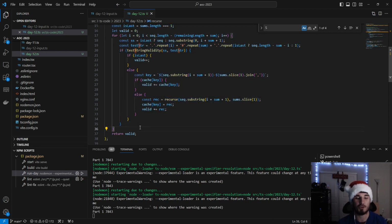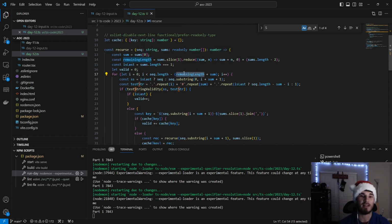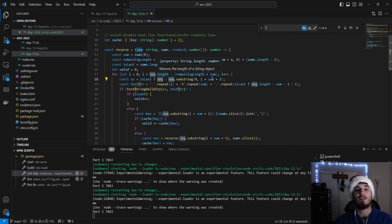This for loop here is just in control of taking our current grouping and moving it through the sequence to hit all of the different locations it can possibly be. Again, using remaining as the end stop, this is as far as you can go, because we have this many characters remaining at minimum. So we go from 0 to that with some logic here to adjust where the pattern is in the sequence. Our subsequence is the sequence we're given if it's the last one. Otherwise, it's the substring of the sequence from the start of where we're at to the offset plus however many of the pound symbols we need, which is what this is.